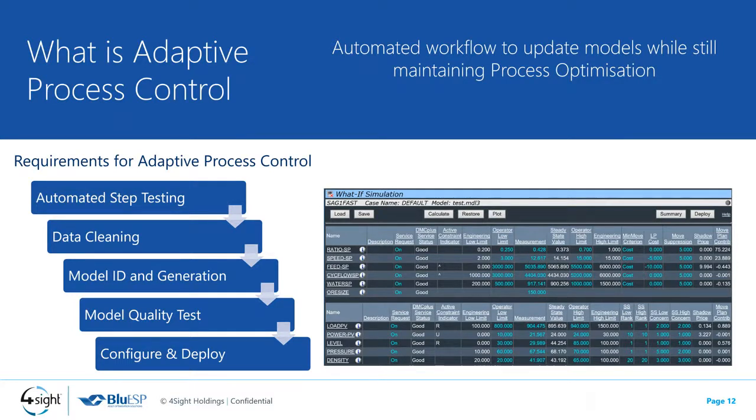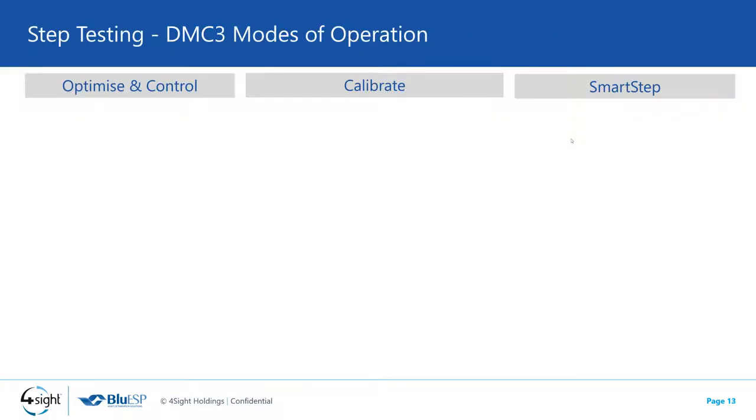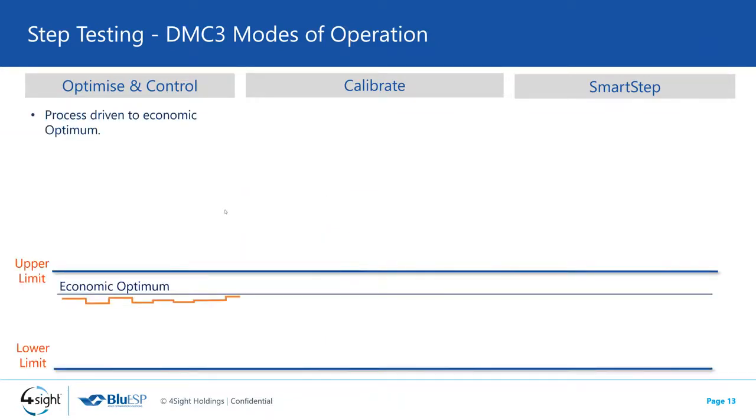I'm not going to go into the detail on each of these steps, so I'm just going to look at the step testing methodology as implemented in DMC3. So DMC3 has three modes of operation. We have optimize and control, smart step, and calibrate. Optimize and control is your standard DMC control mode. This is where your process is controlled and continuously driven to its economic optimum point.